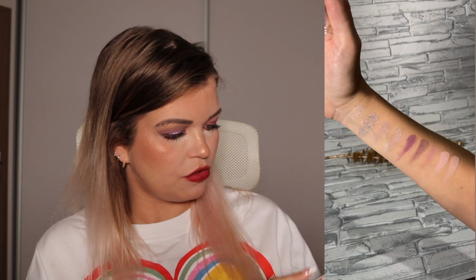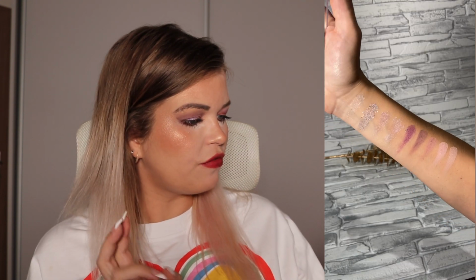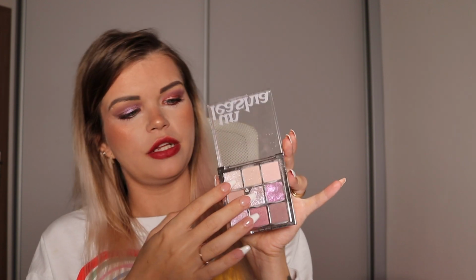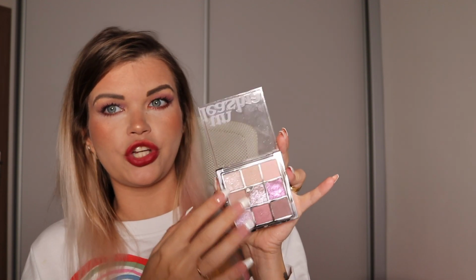There are 3 fully matte shades, 2 that have a little bit of shimmer in them, and then 4 glitters. These 2 glitters here have big chunky bits in there, which I'm not really the biggest fan of, but it does give a nice effect.